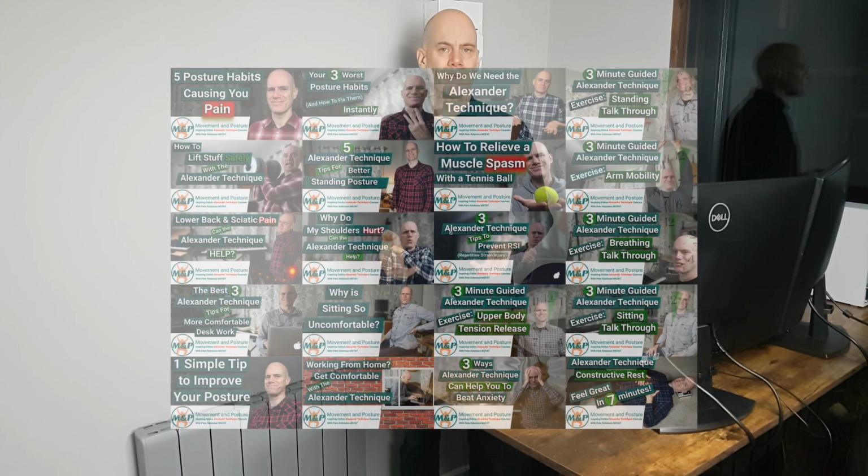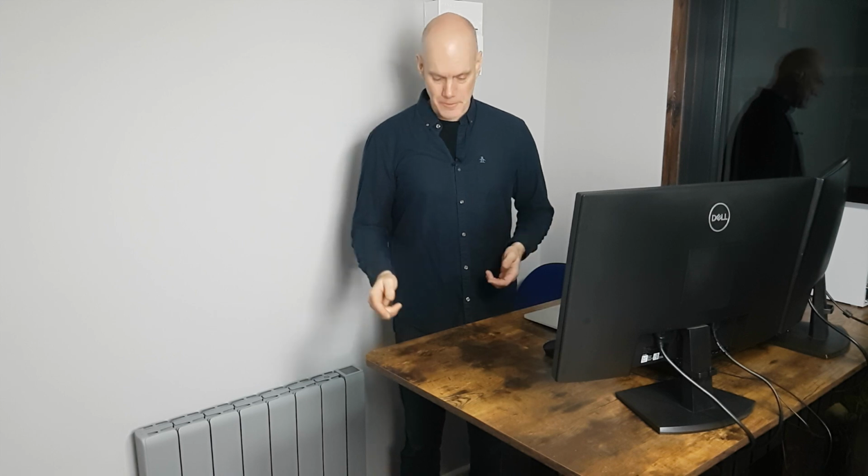Today I'm in my garden in an office that I spent the summer building for my wife, and I'm standing at my wife's new standing desk. If you've not seen one of these before, check this out.